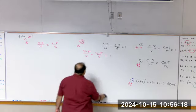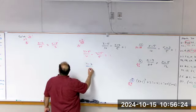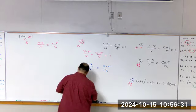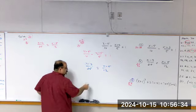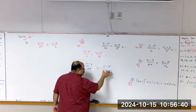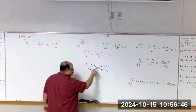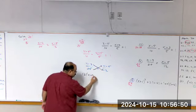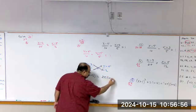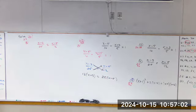Here's what cross multiplying is gonna give. So I'm gonna write this down over here. x minus 3 over 25 equal to x minus 5 over 12. If you have a proportion, a fraction equal to a fraction, x minus 3 is to 25 as x minus 5 is to 12, solve for it. You can cross multiply. So x minus 3 times 12 is going to equal 25 times that x minus 5. No more fractions.